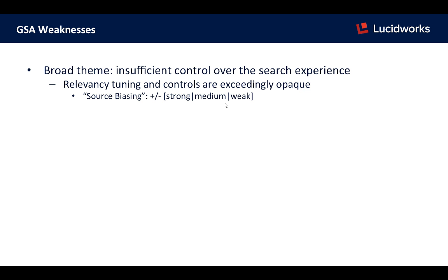So in Fusion, we've attempted to not hide the complexity, but rather design our software so that it reveals itself in a way that makes sense to you once you've understood that the order of the documents coming back in search results is determined by some relevancy algorithm and some basic inputs to that. You might really get to the point where you want to tweak it at a more granular level than strong, medium, weak, etc.